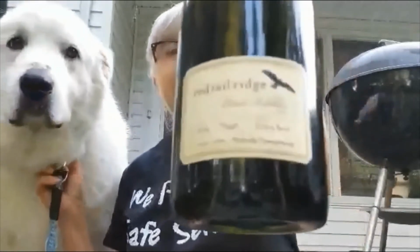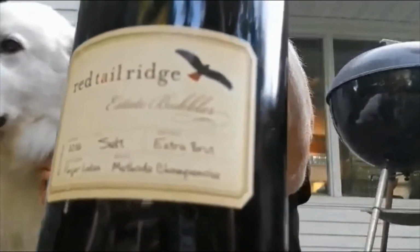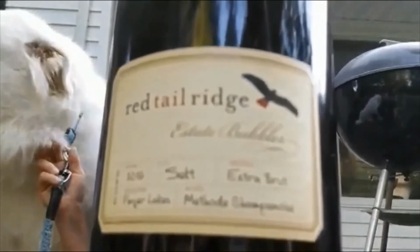Hi, Nancy Ireland here from Red Tail Ridge, and tonight my wine selection is our 2016 Sparkling Riesling or Sekt. Can you see that? So this wine is traditional method Champenois, and it's 100% estate Riesling, and it was in tirage for almost 4 years, hand riddled and hand disgorged, and the first allotment of disgorgements probably around 50 cases.